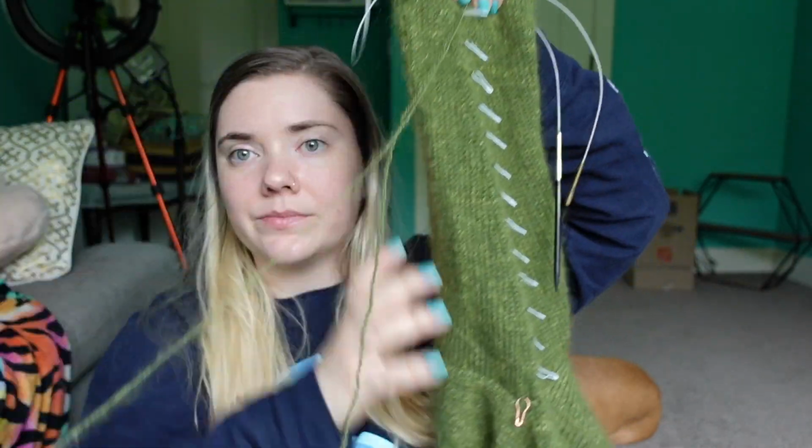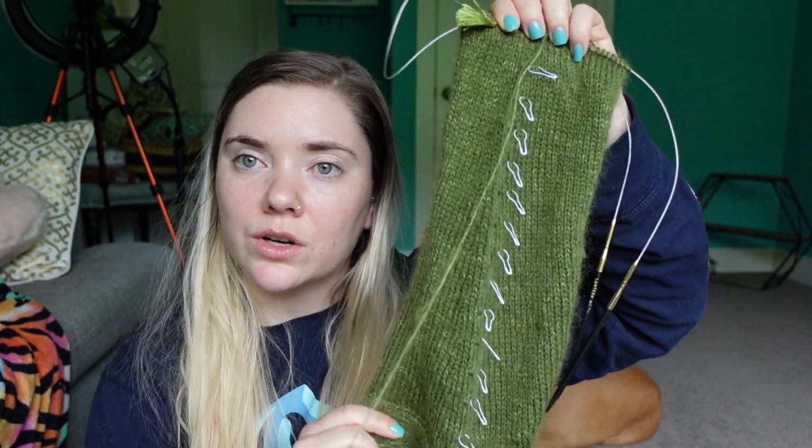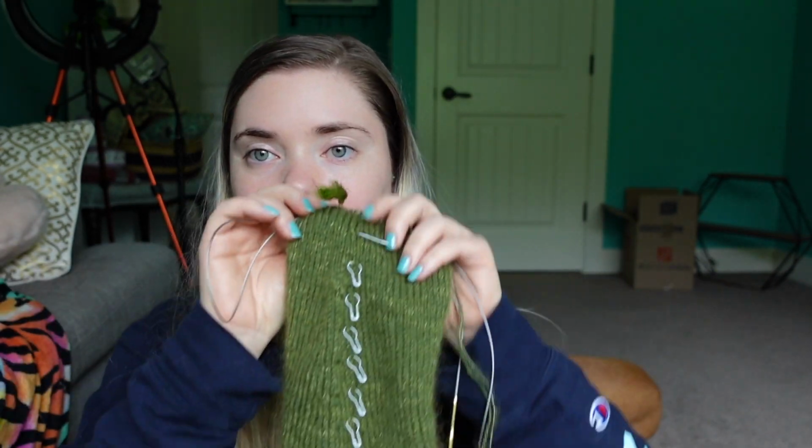I can show you my Oslo because that's kind of the main star of the vlog. This is where we're at on the sleeve. I still got a few more inches to go before I start the ribbing, but I finished all the decreases.